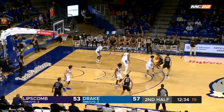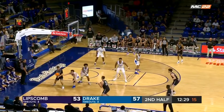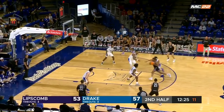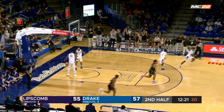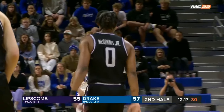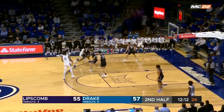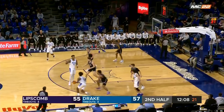Asman on the handoff to McGinnis. McGinnis and Asman play catch. Now Anderson tries to go baseline. The shot clock winding down. Bulldogs are forcing longer possessions from Lipscomb in the second half. But a finish there by McGinnis. That was good offense that time. Good defense for Drake, but McGinnis breaking it down off the dribble. Left-hand flip off the glass, tough to guard. Drake on a 13-4 run over the last 6 minutes after trailing by four at the half.